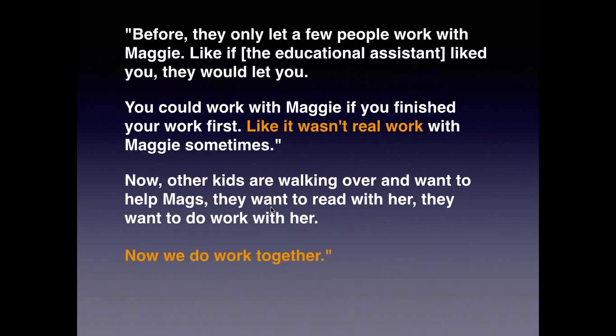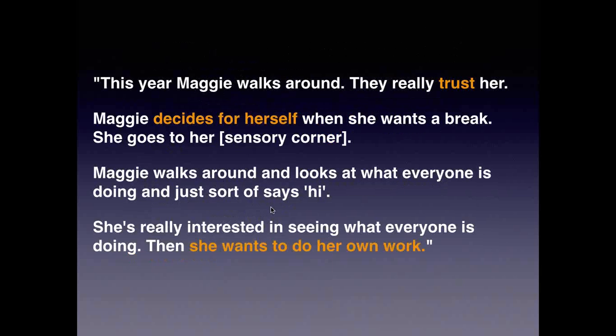Now the impression of her classmates is that they actually do work together. The impression of her classmates is that by better including her, what they feel from the adults now is actually a much stronger sense of trust in Maggie, that they give her more space, that she has more autonomy, that she has more freedom in the classroom, and as a result, she's actually far better behaved and more motivated.